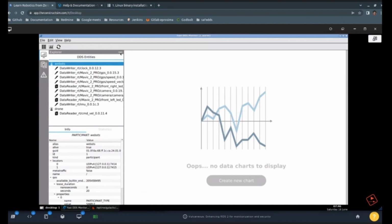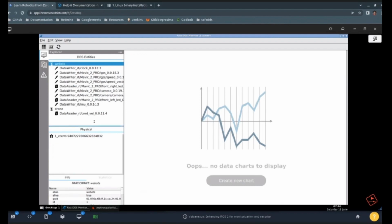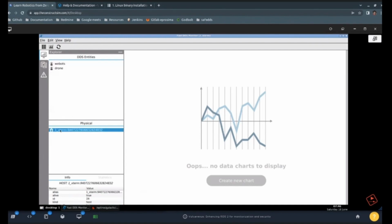And then one last thing before we start showing some statistical data is that I want to click on this three-dotted menu here and then select the physical information panel. What we see here is the hosts that are running DDS entities, right? In this case, it's only one. This is for my ROSjek. If I click here, it shows the entities that are inside. If I double click, it will list the users within that host that are running different things. And if you double click, you have the process ID here. In this case, it's only one process that is running both WeBots and the drone. So that's what we have right now.